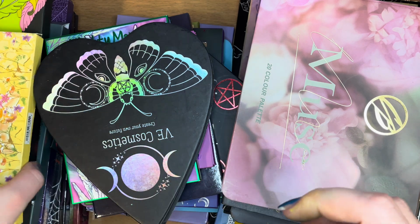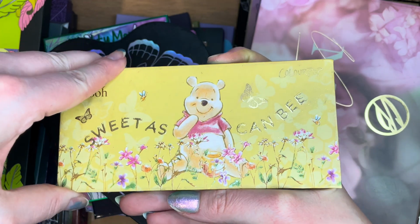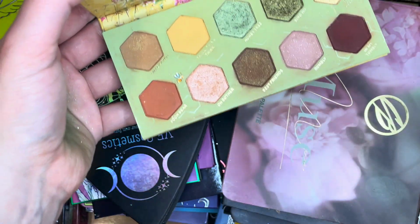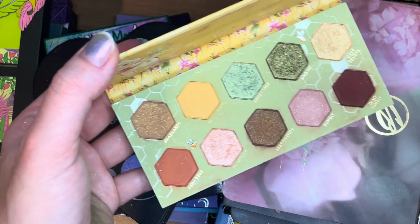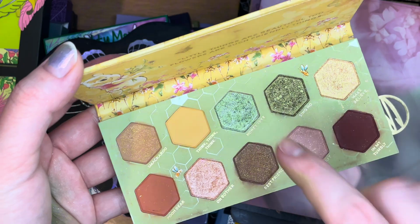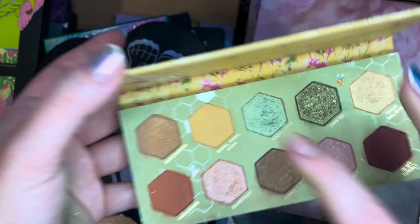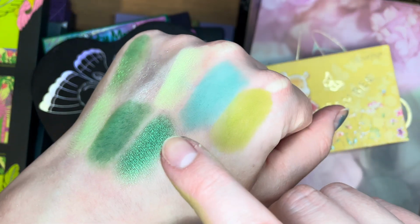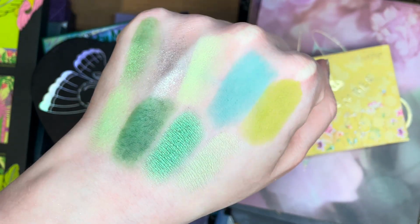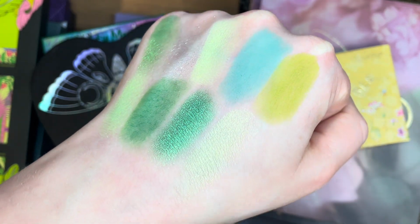Then one of the oldest palettes, maybe the oldest actually, is This Sweet as Can Be by Colourpop with this Pokemon palette. And obviously this one always surprised me with the fact that it's not all that green. I was expecting this to be full on green and yellow, and it only has 2 greens. But this shade called Money Tree is one of my favorite shimmers from Colourpop that I've ever had, because it's this goldy green, minty, soft color, and it actually looks beautiful on the eyes.